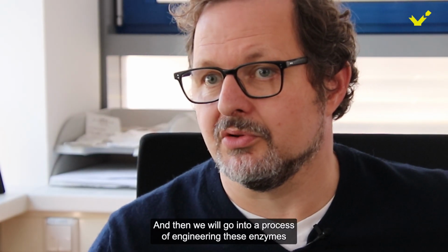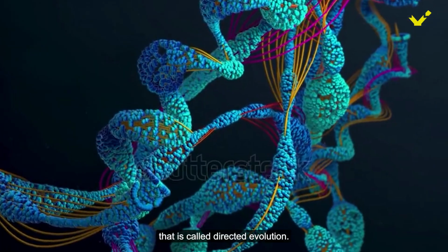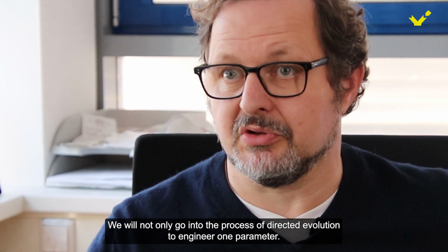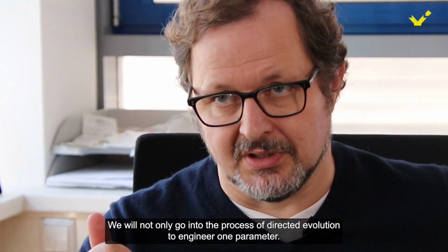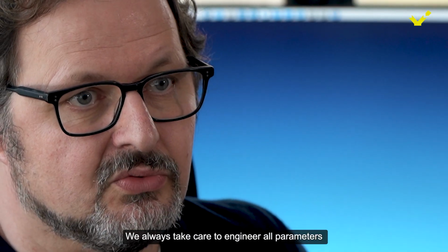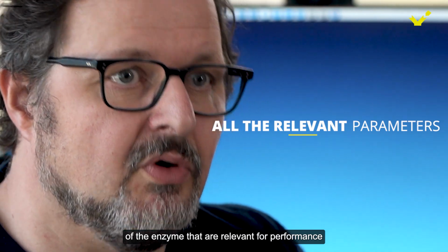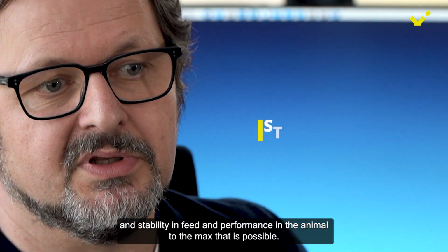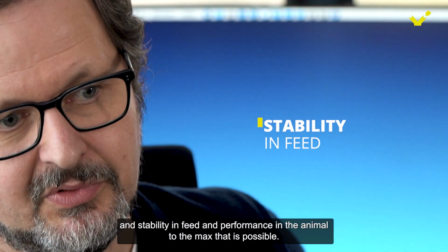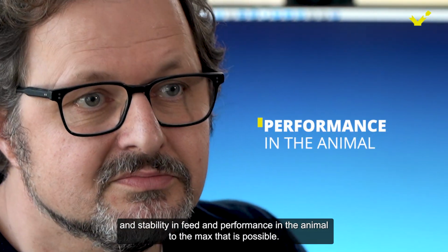And then we will go into a process of engineering these enzymes that is called directed evolution. We will not only use directed evolution to engineer one parameter; we always take care to engineer all parameters of the enzyme that are relevant for performance and stability in feed and performance in the animal to the max that is possible.